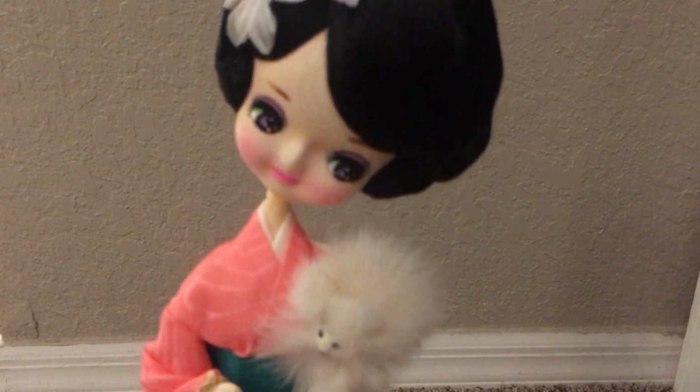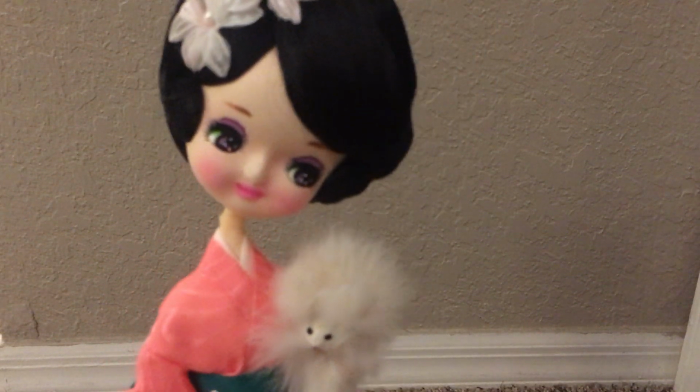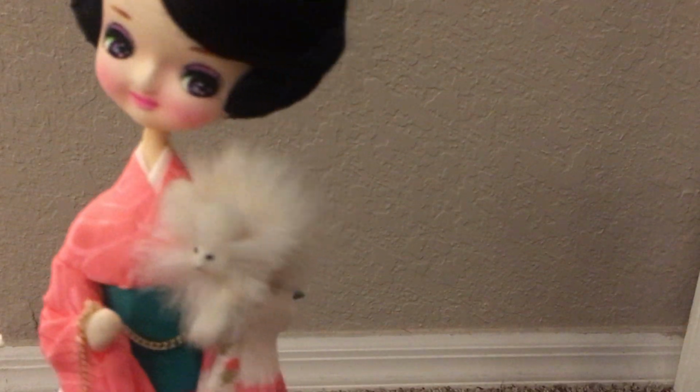So the only marking that she would have is definitely on the bottom there. If anybody has a variation of this particular doll and knows that it's for sure Herman Pecker, because I didn't find one exactly like her, please leave it in the comments for me if you're willing to leave a picture or video. Please leave that in the comments for me as well.